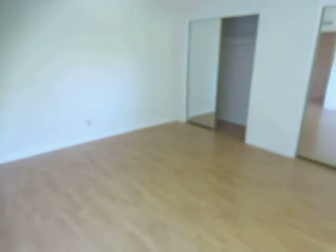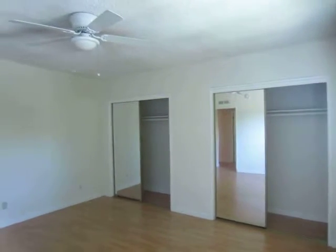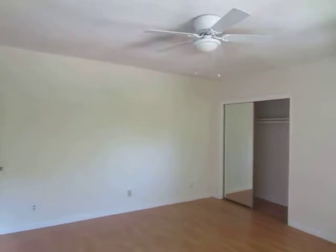This is the last bedroom. This room also has double closets with sliding mirror doors and a ceiling fan.